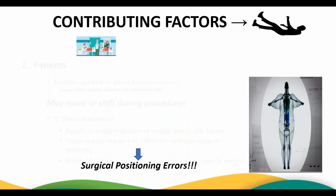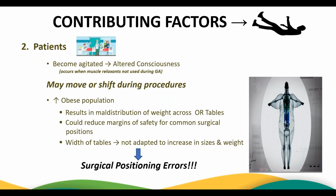Another contributing factor is the patient. Very often the patients are agitated when they're going under sedation, right? Stage 2. And they can have an altered consciousness. So it's not just when they're undergoing anesthesia, it's when they're also emerging, correct? And then our obese population is increasing. The obese population results in maldistribution of weight across the OR tables.